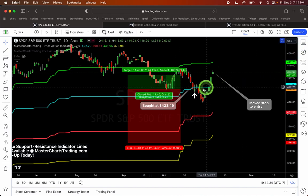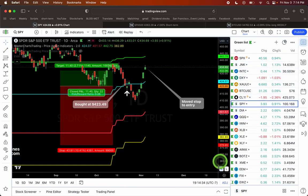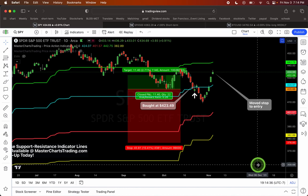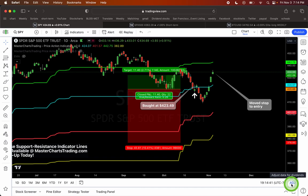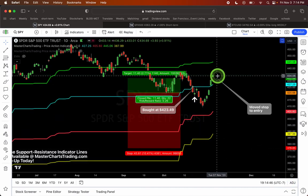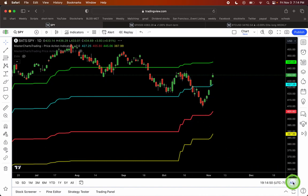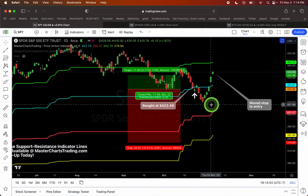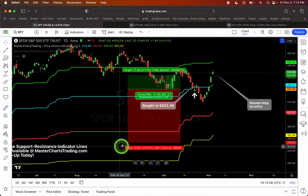The reason why this chart looks somewhat different than the S&P 500 itself is because S&P 500 ETF SPY has dividends added back into the price. Notice where I'm hovering here, it says ADJ, it means adjusted. If I uncheck that, it will look exactly like the S&P 500 ETF index. But I like to add the dividends back into the price, and with dividends today my price target was reached, and I am going to move my stop to entry.